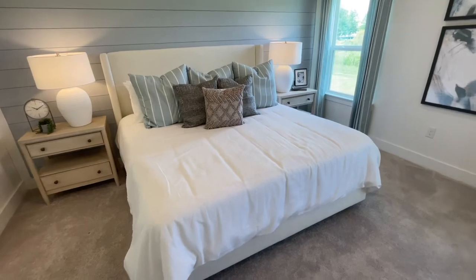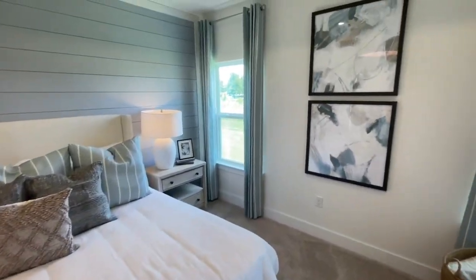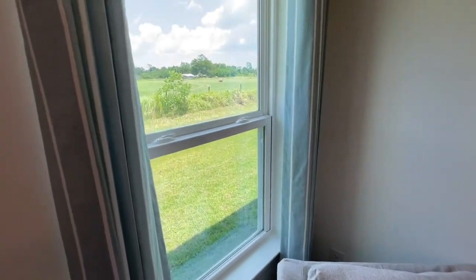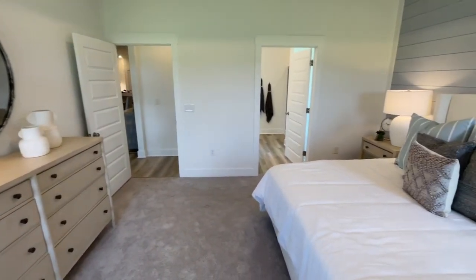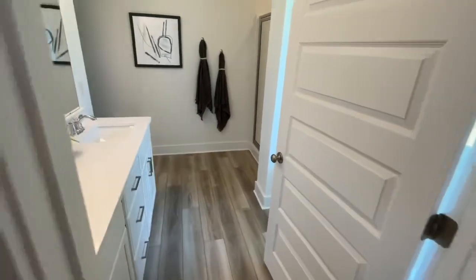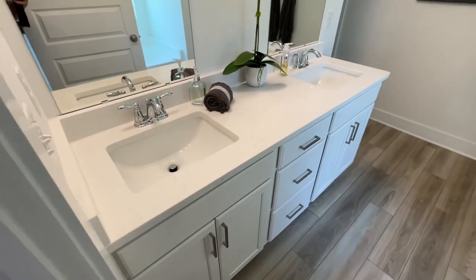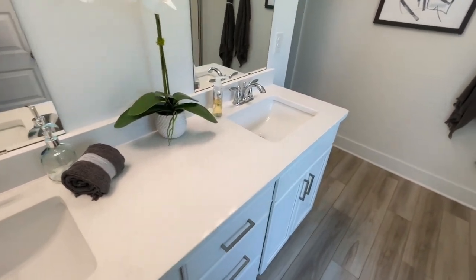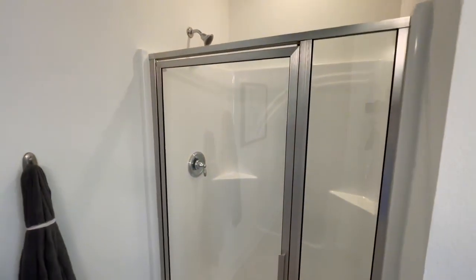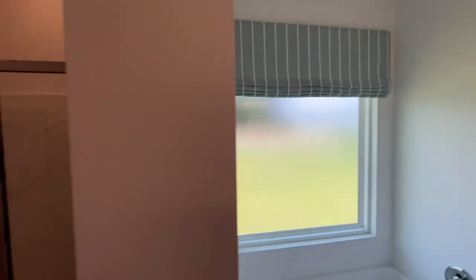That's a king size bed to give you some idea of the room. And then these are storm windows. Here's the primary bathroom, dual vanity, and you've got the quartz countertops throughout the entire place. Nice standalone shower there. Tub, separate tub. Nice big soaking tub.